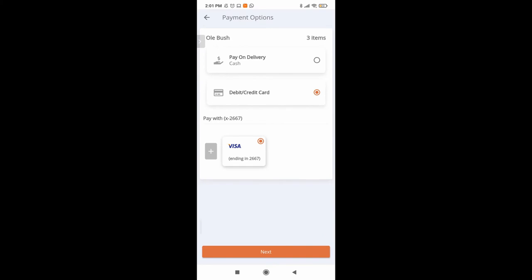Okay, sure. So how this works is that you could add more than one card as a buyer, and we save the card. We don't save it on our servers. We save it on the user's phone in an encrypted database. But with the CVV, we only use it for the first couple transactions.